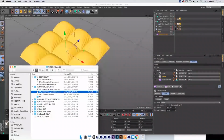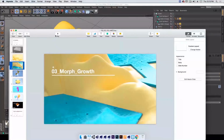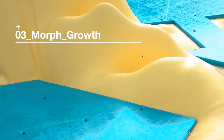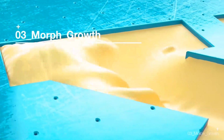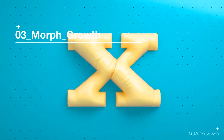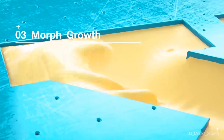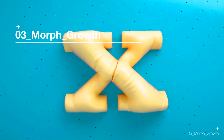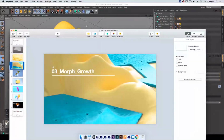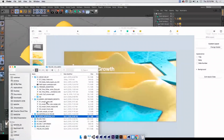Let me jump into my keynote here. What I'm going to show you now is how you can use fields and that freeze layer growth to trigger this kind of dynamic cloth simulation. But this is all controlled via fields. Okay, so let's jump back into C4D, and let's grab our morph.